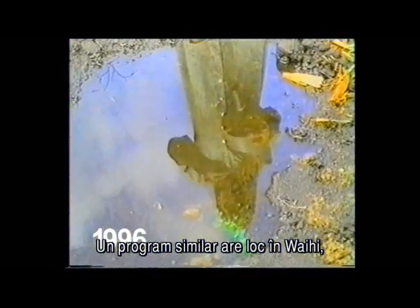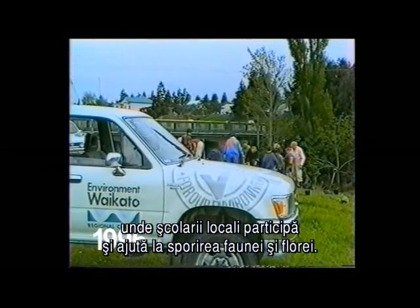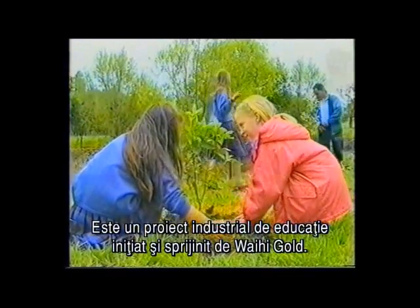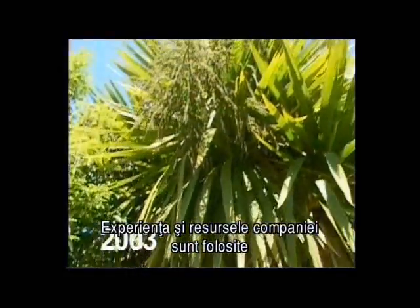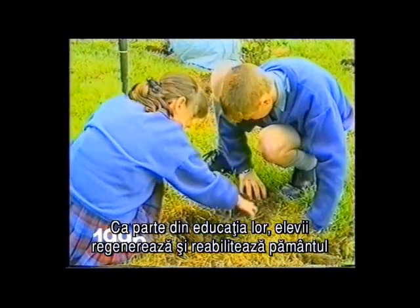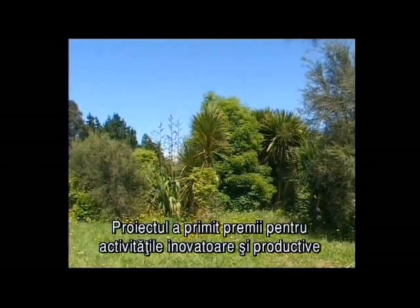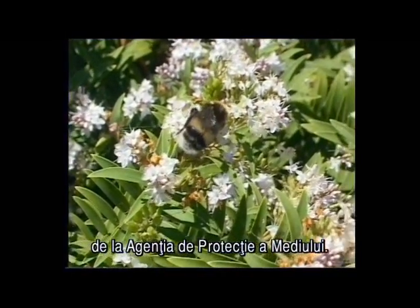A similar program is underway in Waihi, where local school students participate in the Habitat Enhancement and Land Care Partnership. HELP is an industry, education, community partnership, initiated and supported by Waihi Gold. The company's resources and expertise are used to improve the local environment. As part of their studies, the students are reclaiming and rehabilitating disused land in and around Waihi. The project has received awards for innovative and productive action from Environment Waikato.